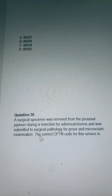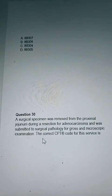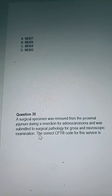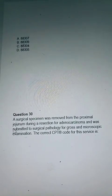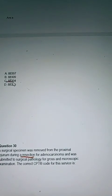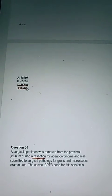So one thing I do is I go directly to the question and I find out exactly what it is they want us to look at. So this question is a resection, and I know that's in my higher up ones. I know it's not going to be my O4 or my O5. Those don't do resections. It's going to be a 7 or a 9.